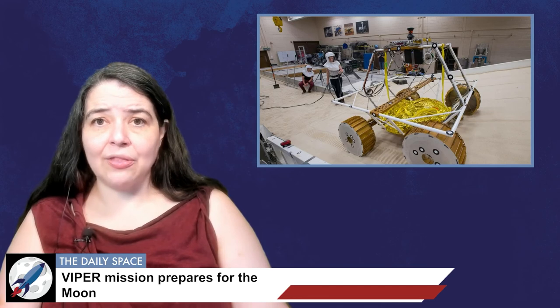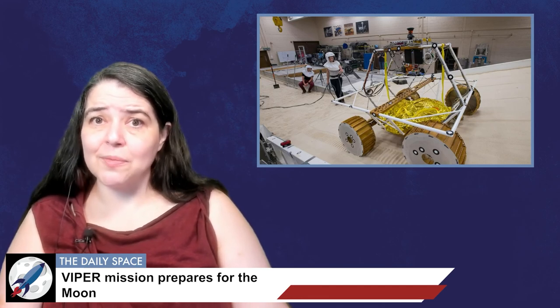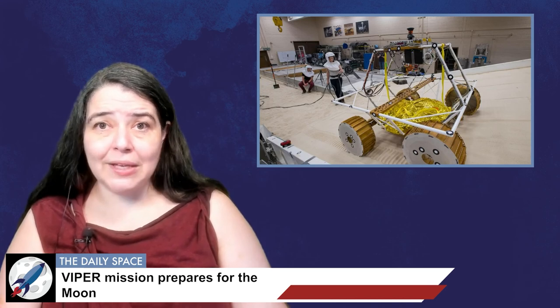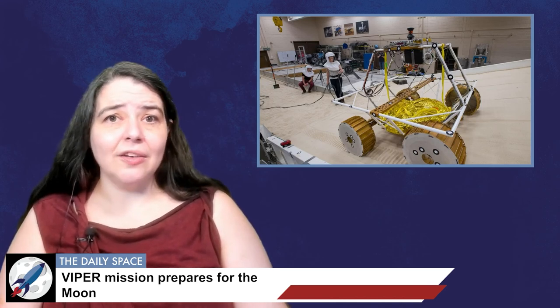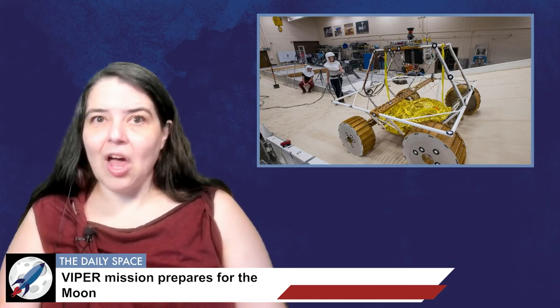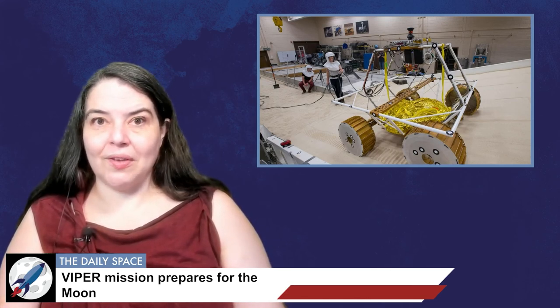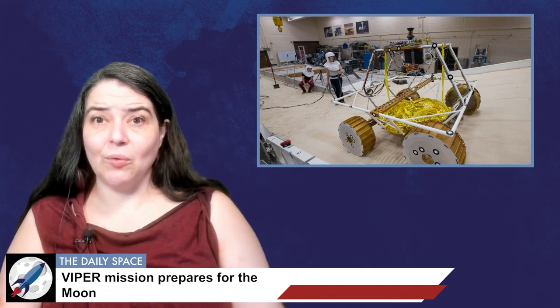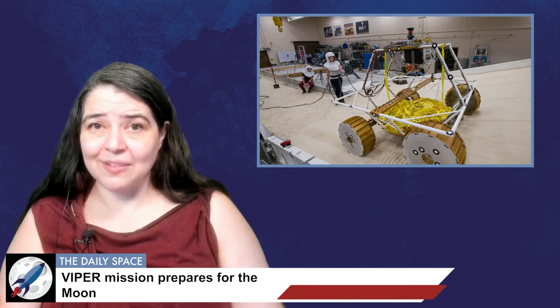On top of all that, those climbs in and out of craters mean that Viper requires 4 independently controlled wheels that can handle slopes of 25 to 30 degrees. That's a lot if you've ever driven an ATV. Good luck to the design team. We'll keep you posted on the launch dates as we learn more.